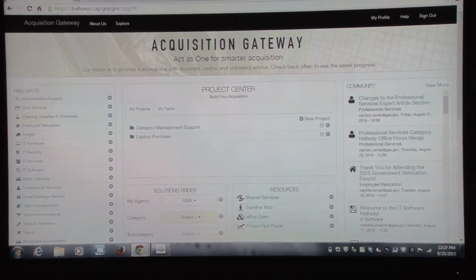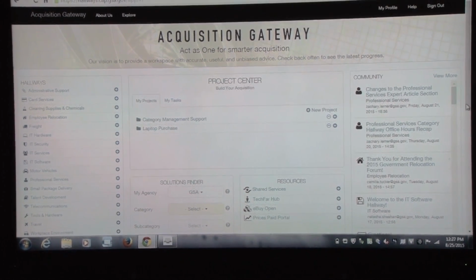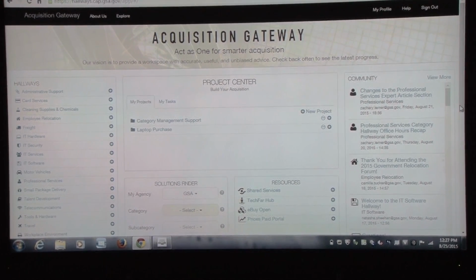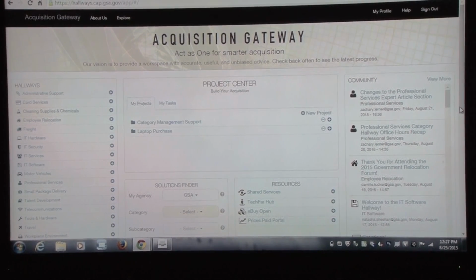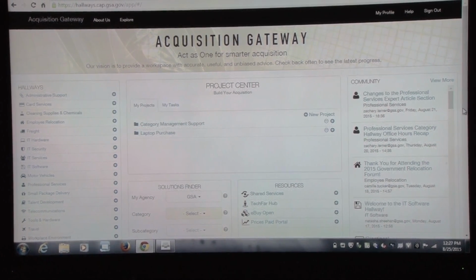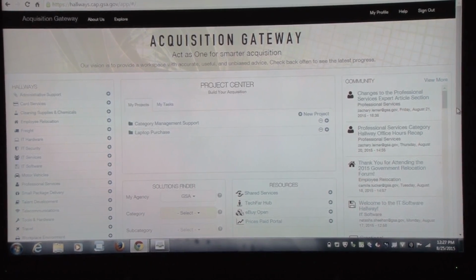So here's a signed-in version. What you're seeing on the left-hand side of the screen are all of the hallways that contain the curated information, the different contracts, the different solutions, and expert articles. In the center, we have the project center, and this is going back to the vision that this becomes the workspace for the acquisition professional.